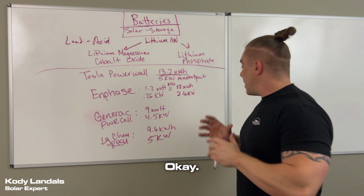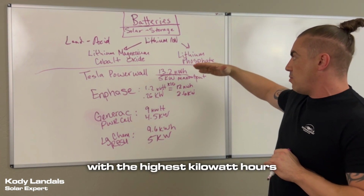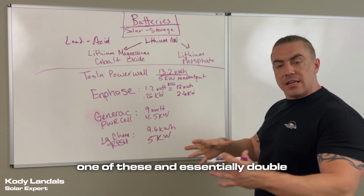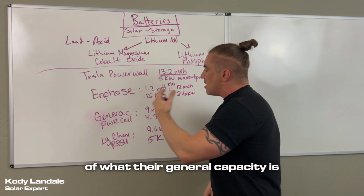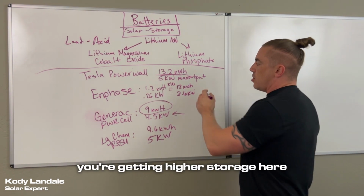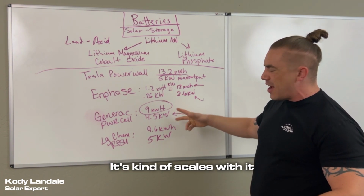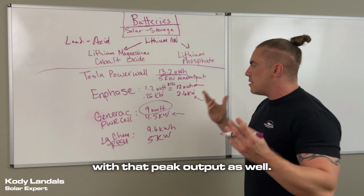Okay, now if you take a look at these, you'll notice that the Tesla Powerwall has the highest kilowatt hours as its base model. But do understand that the LG Chem, the Generac, the Enphase, all of these are stackable, meaning you could add a second one and essentially double that storage capacity. This is just to give you an idea of what their general capacity is and their max output. And as you can see, there is some variation. You're getting higher storage here with a lower peak output there, but generally it scales. You have 9 kilowatt hours here, 9.6 here, 4.5 to 5. Tesla has the highest storage with the highest peak output as well.